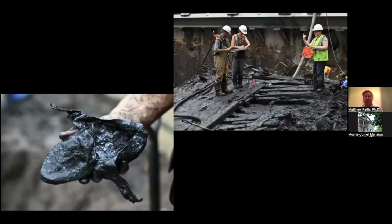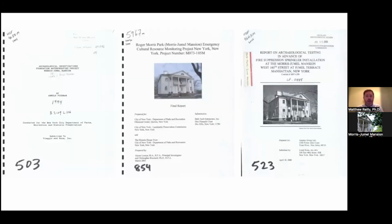So you can see here, not just miraculous finds like the hulls of 17th century ships, but the more human side of archaeology, the everyday items, like a personal shoe, a leather shoe that you can see on the bottom left. Thankfully, that was preserved in the archaeological record through a waterlogged environment, a very swampy waterlogged space in lower Manhattan where it was excavated. And as mentioned, this is exactly how archaeology took place at the Morris-Jumel property.